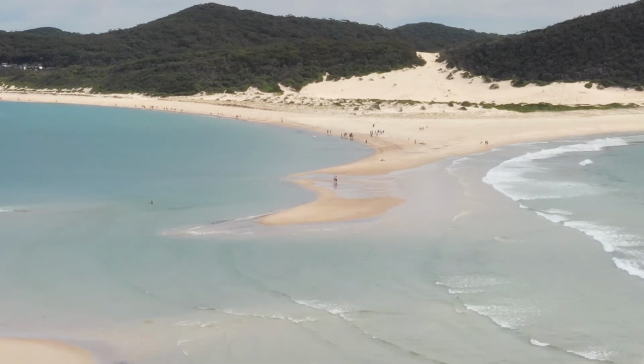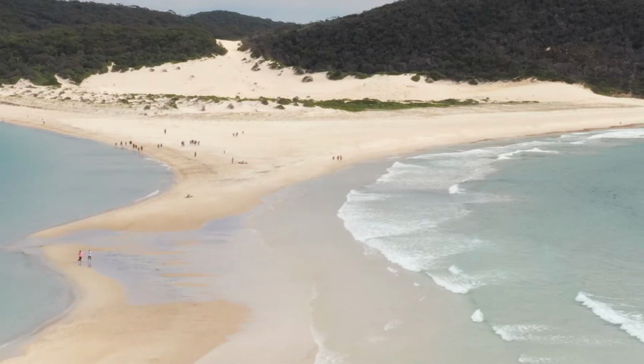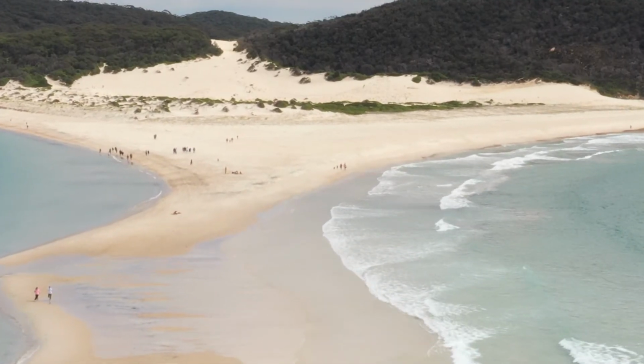It's hard to believe that the beautiful, peaceful scene that you see behind me can turn into a massive washing machine of bashing waves coming from both the north and south side and crashing together in the centre, washing all that sand that we can see, washing it in a northerly direction, and again isolating what we now call the island. It's basically an island sometimes and connected to the mainland at other times.